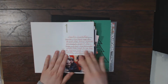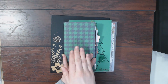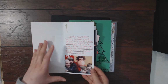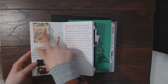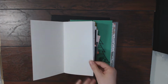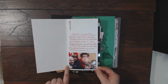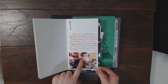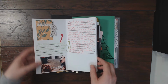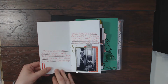So first off, I did keep a journal of things that went on during the month in December. In January, I started adding photos and a little bit of embellishing to a few of the pages because I ended up having extra photos when I started putting together my December daily album. This is just a picture of us going to see the movie Wreck-It Ralph 2. This is a picture of Max and Piper just hanging out together, and I did add a little bit of embellishing on that page. I don't have a picture for day 3 or for day 5.